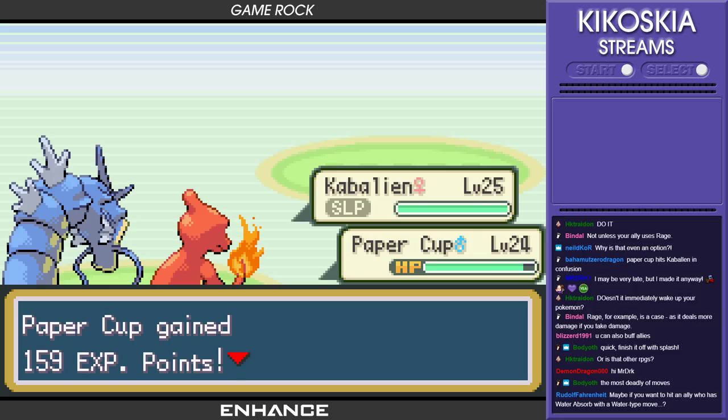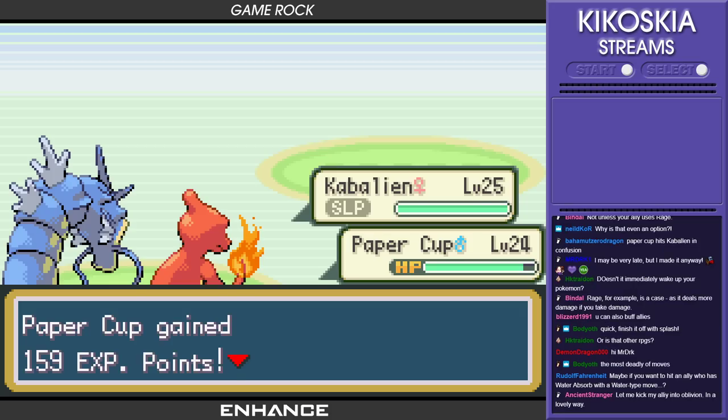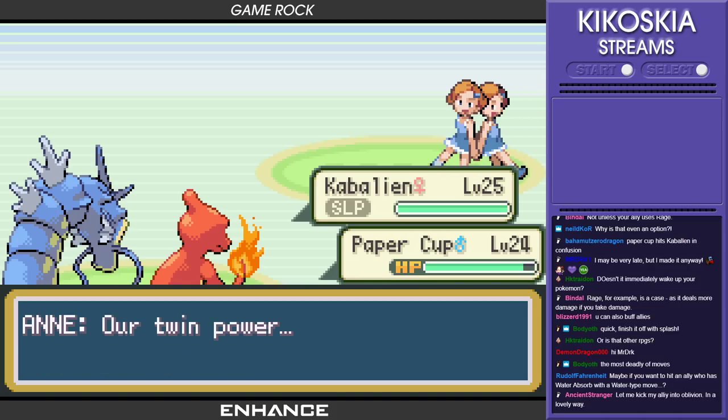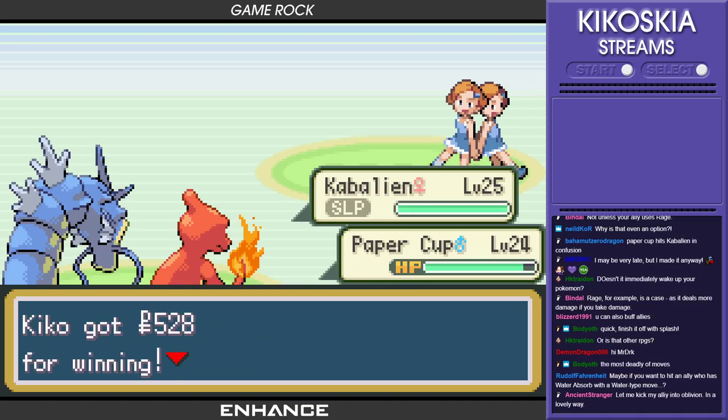What if you want to hit an ally who has Water Absorb with a water type move? See? That's one of the niche examples. Our twin power! It was destroyed.